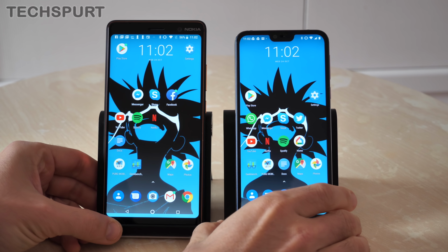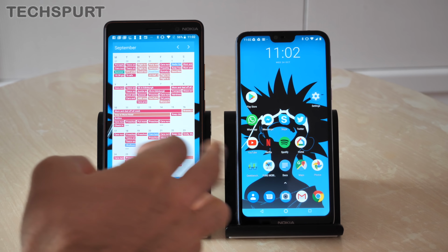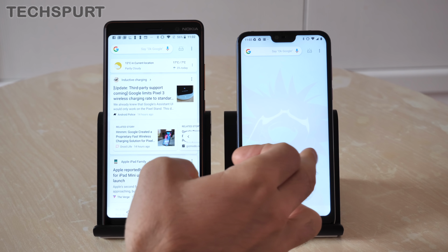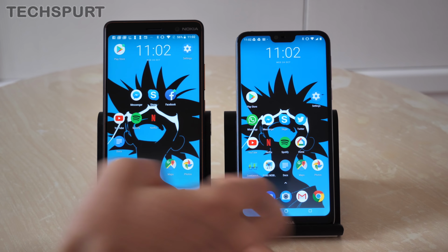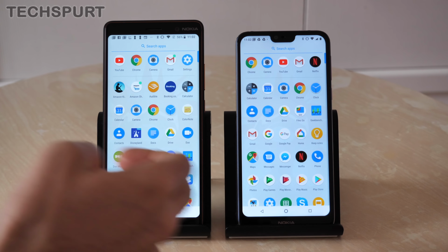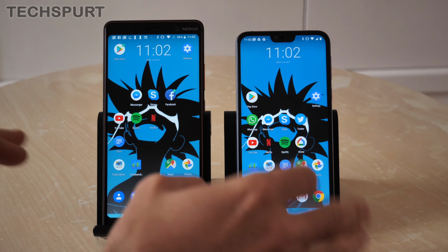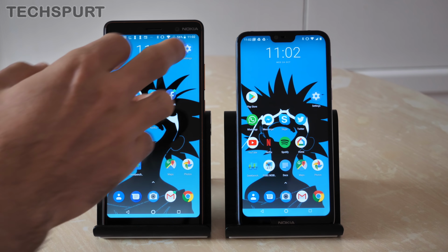Now, both the Nokia 7 Plus and the 7.1 are Android One handsets. What that means is it just runs a nice clean vanilla version of Android in both of these phones. That means Nokia has done no tinkering whatsoever. You won't find any Nokia branded apps on this bad boy buried away in the apps tray. And if you go into settings, there'll be very little tinkering over standard Android as well.